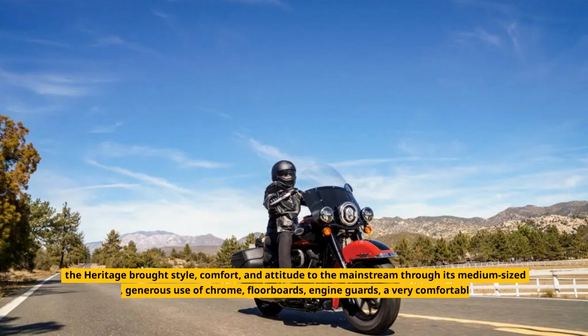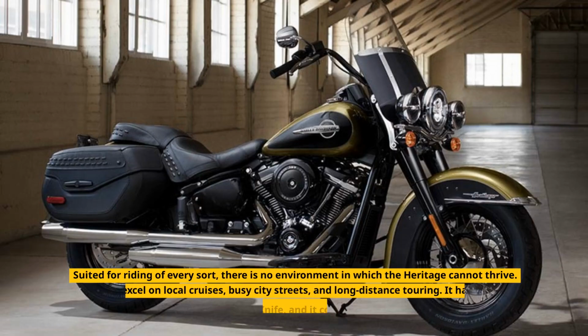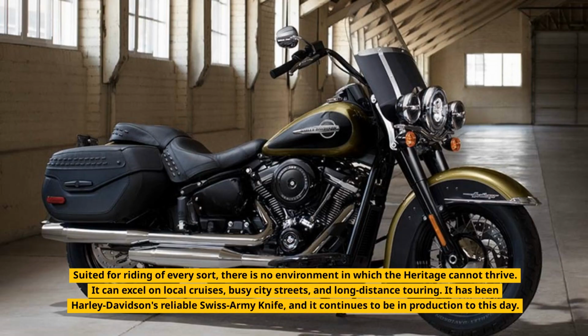The Heritage brought style, comfort, and attitude to the mainstream through its medium-sized Softail frame, generous use of chrome, floorboards, engine guards, a very comfortable saddle, and heavily studded saddlebags that looked like something out of a Judas Priest album. Suited for riding of every sort, there is no environment in which the Heritage cannot thrive. It can excel on local cruises, busy city streets, and long-distance touring. It has been Harley-Davidson's reliable Swiss Army knife, and it continues to be in production to this day.